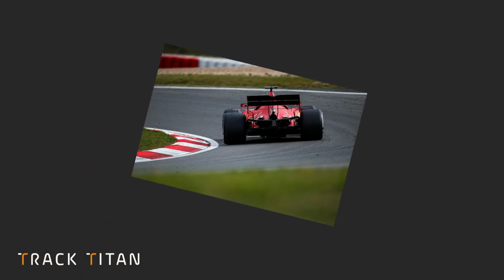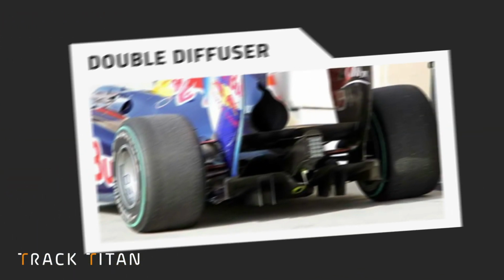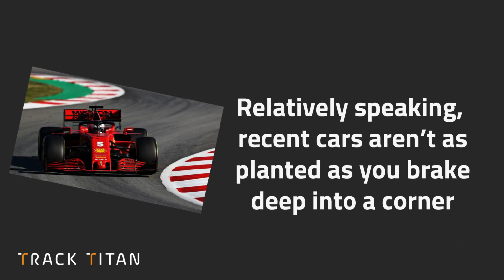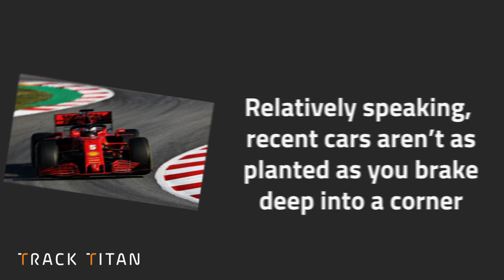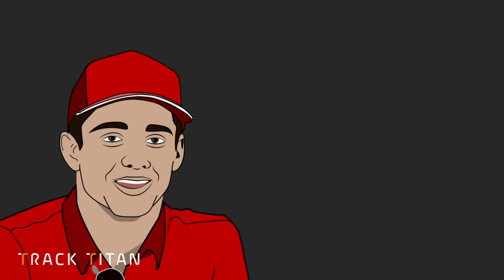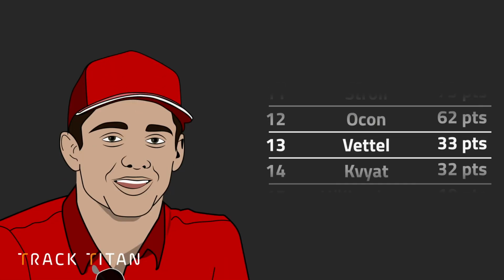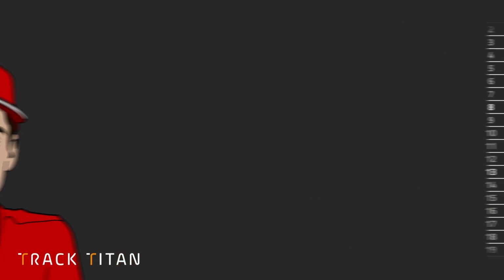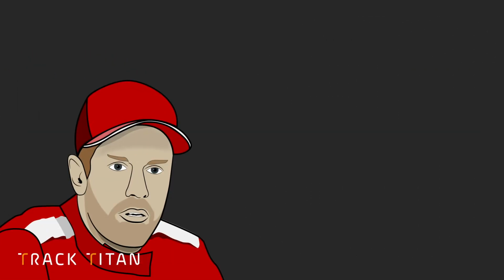Perhaps the issue lies at the back of the car. Vettel thrived during the years of clever rear downforce tricks such as blown diffusers, making the most of it by braking deep into corners. However, recent cars have lacked the same rear downforce at low speeds that Vettel works best with. Compare that to his ex-teammate Charles Leclerc, who's comparatively struggled less with adapting to the lack of rear downforce present in the Scuderia's cars.